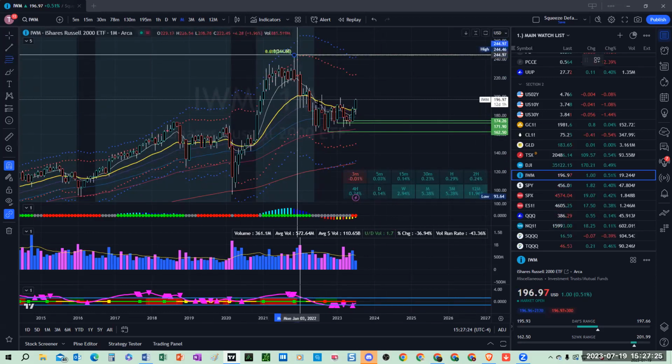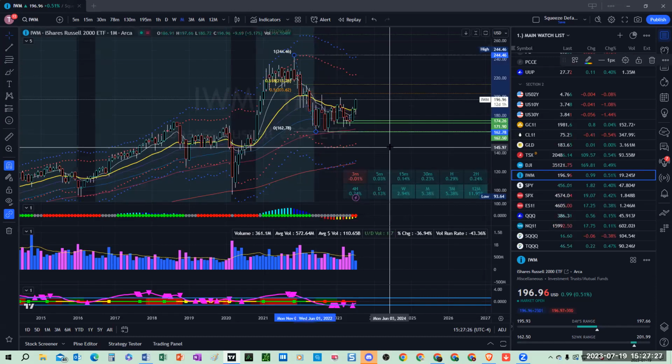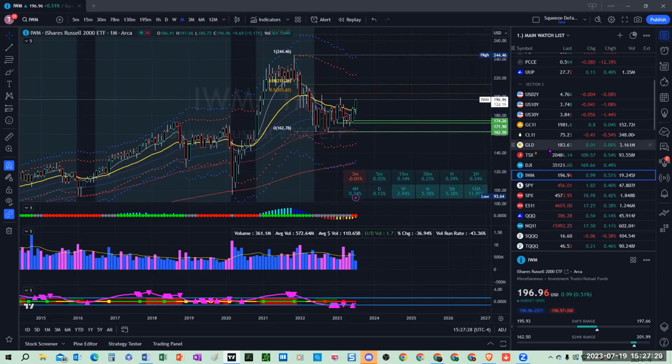We want to be careful, having a bearish bias. When we look at the economy and we look at everything that's happening, yes, we're heading into a recession. They continue to raise rates, all that great stuff.